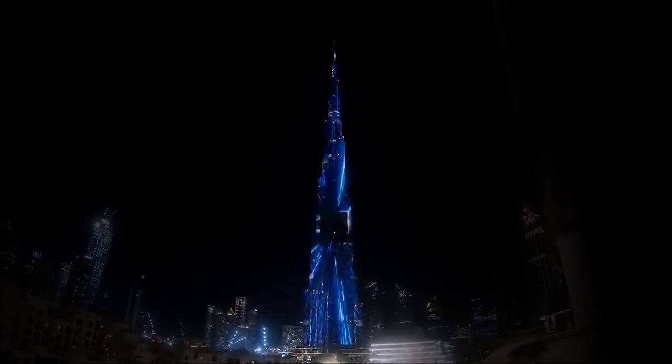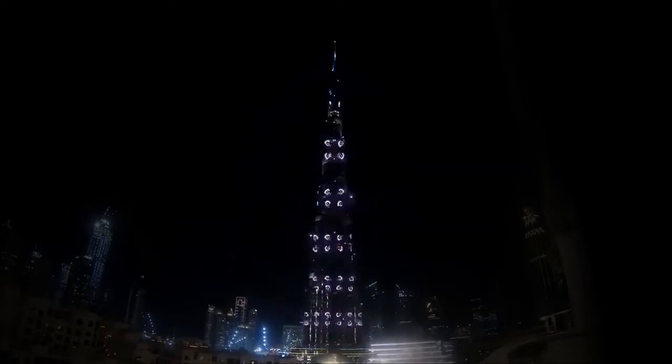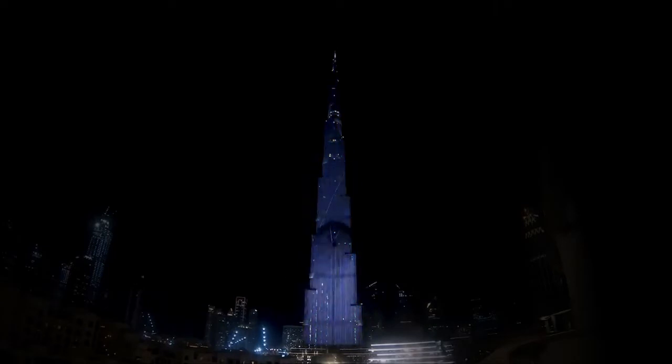In this model we find in fact 3 new lenses with different focal lengths. The main camera uses a 40-megapixel sensor, combined with a standard lens with a 27mm focal length, equivalent to a 35mm, at f/1.8 aperture. It's the one that does most of the hard work in most cases, and it can be used both at full and at 10-megapixel resolution, combining the power of AI in both cases.